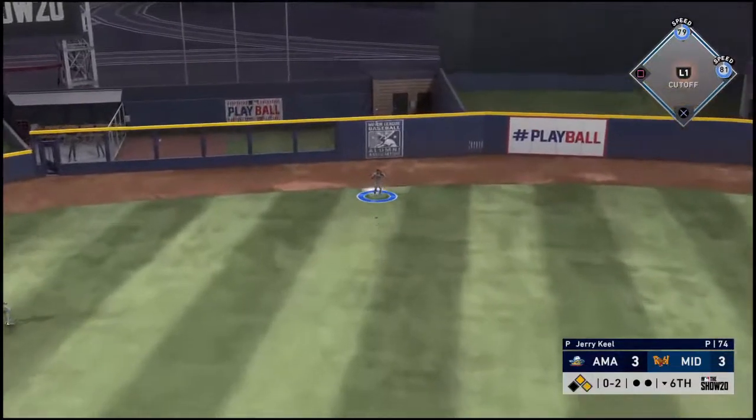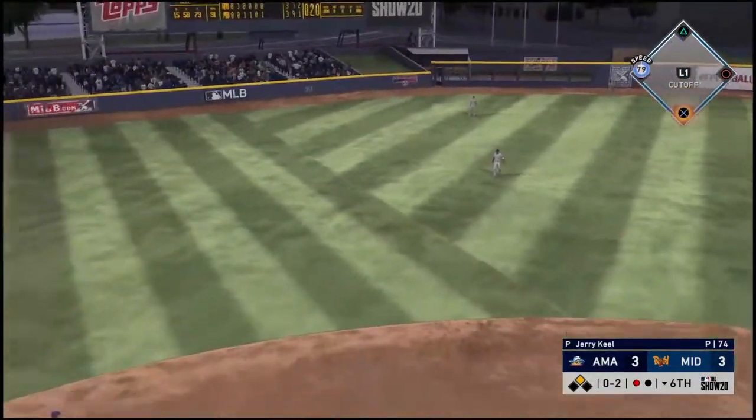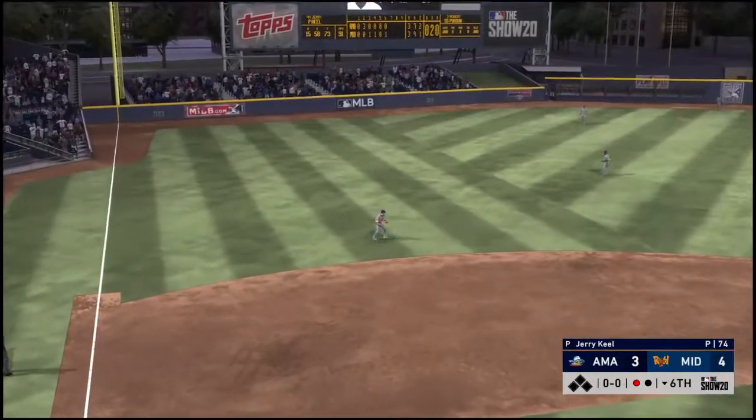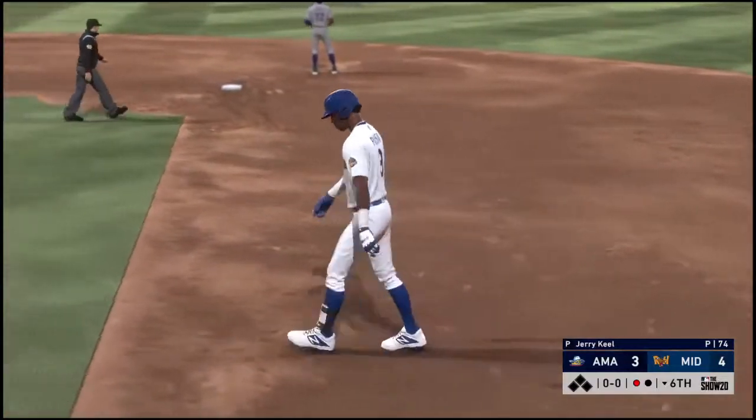Long run for the center fielder. He makes the catch, and the runner from second will tag and head for third. Reed rounds third and is digging for the plate. And that's going to break our tie as the runner scores from second to make it a 4-3 ball game.